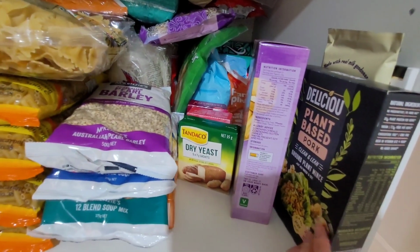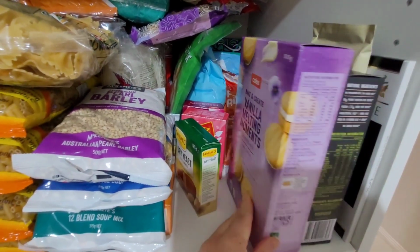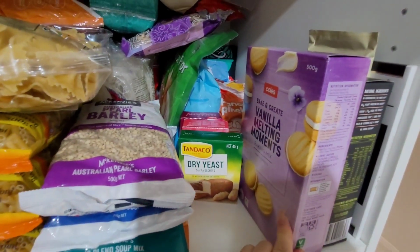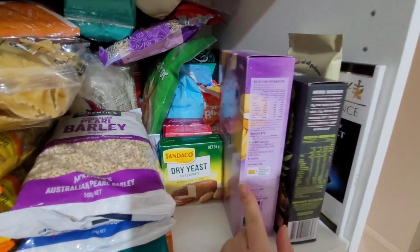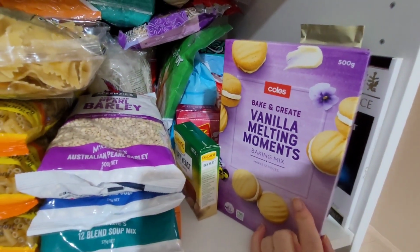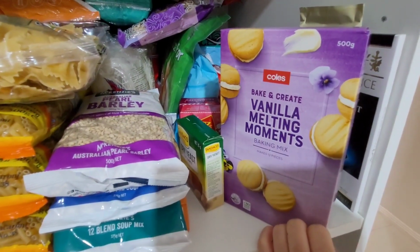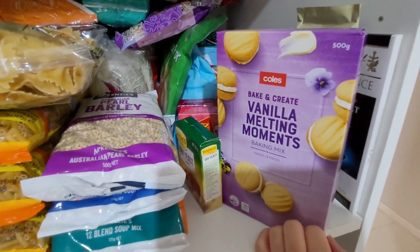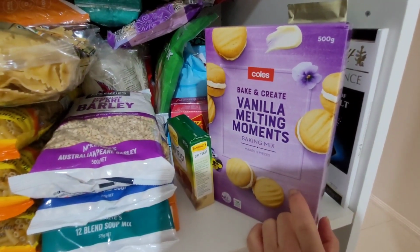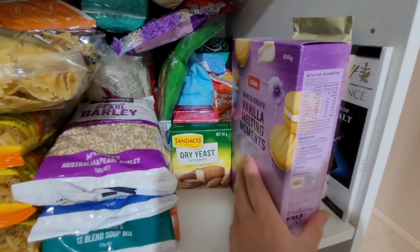But these 2 boxes here, the plant-based pork and the vanilla melting moments, I actually grabbed on clearance at Coles a while ago. You guys would have seen it in my clearance grocery haul. They were only $1 a box. I haven't tried this one yet, but I did try to make this and mine didn't turn out too well, but I think it's my fault because I didn't roll the dough out correctly, as I didn't follow the instructions, so it didn't cook properly. I will probably give this another go and see how it is.